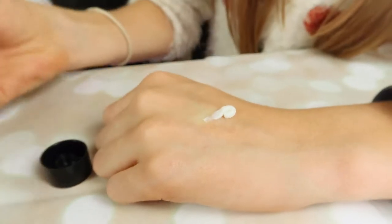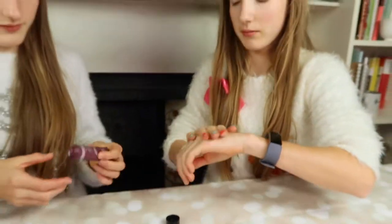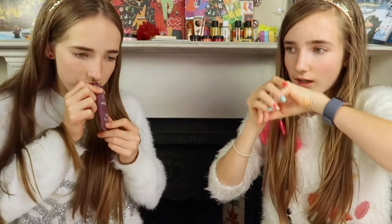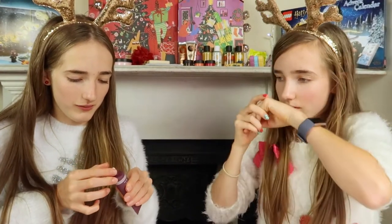Oh, that comes out. A little blob. Are you going to put some on? You're just going to sniff it. Smell it. Oh, that smells really nice. And it's not greasy. I like that. It's a really light smell. It's not a hand cream, is it? No, I'm just testing it. It's for your face, guys.